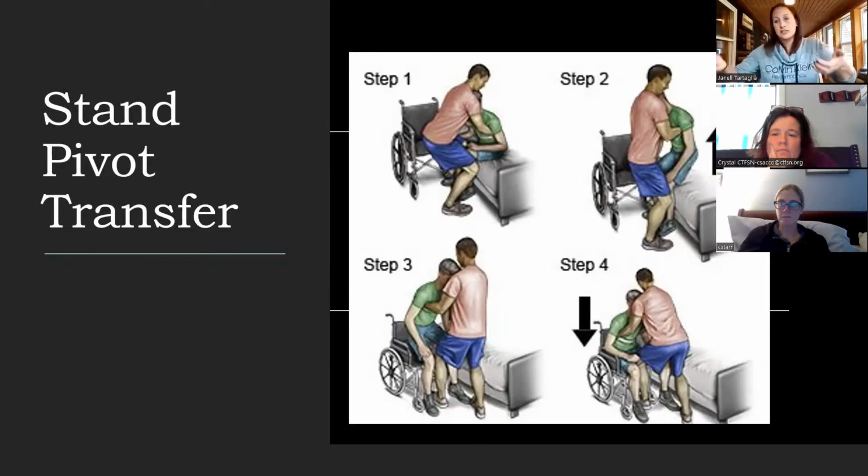And again, it's not just this dependent pickup anymore. You're not just doing this deadlift of weight and popping over. Did that make sense with this? Does that visual kind of help there too?